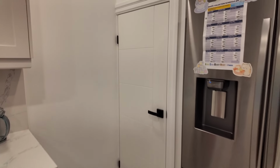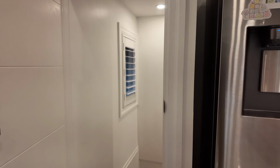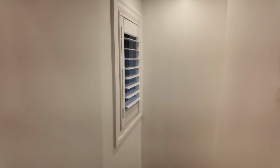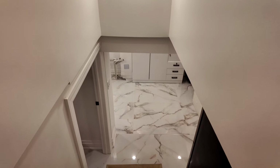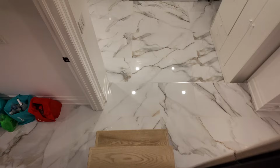Finally, let's take a look at the basement, which has also been completely redone. Again, this is a new upgraded door to the basement. If you haven't noticed, there are new upgraded blinds on the windows. Previously, it was all carpeted and now it has a ceramic floor.